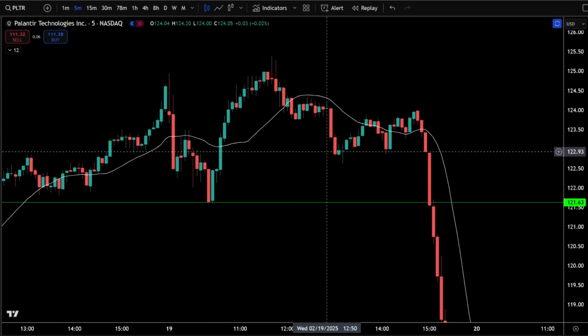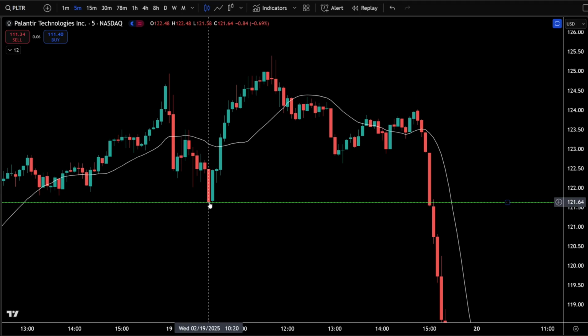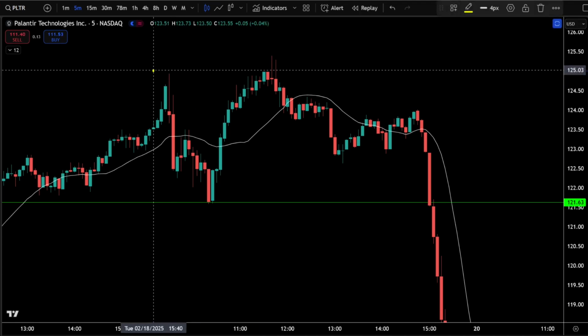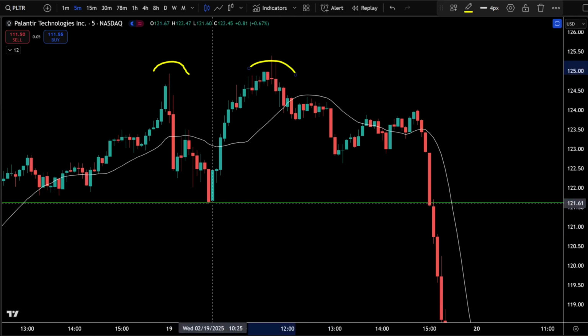And if I switch this over to the 5-minute chart, you can see very clearly that Palantir came down towards 122. It bounced right off of 121.6, so very close. Nothing is ever exactly to the penny. And then from there, we had this very strong bounce. But as you can see, we just came back to where we previously rejected from, right around 125. And that is what's called a potential double top, because you don't get confirmation of a double top until you come down and break down below the neckline, which was down here right around 122.